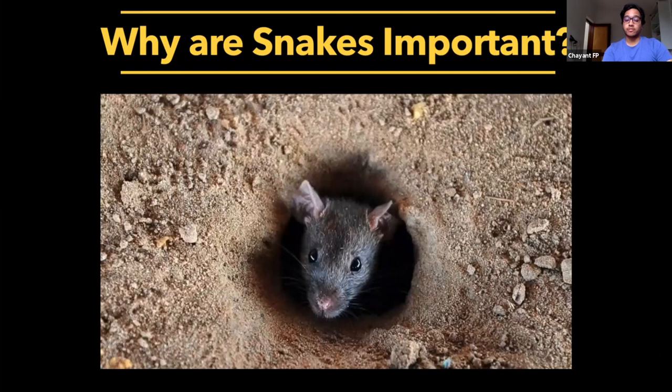Rodents also have a lot of predators, but snakes are the most efficient of all of them. There is no other predator that I know of that can follow a rat into a small hole and catch and kill it inside, like snakes can.